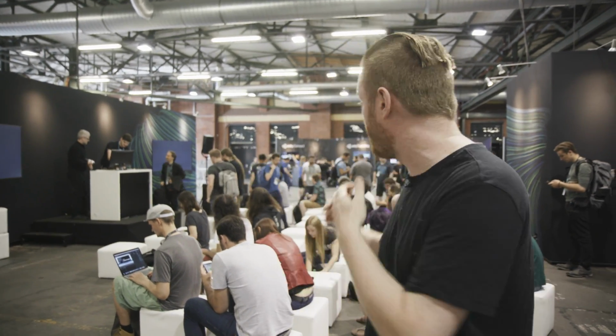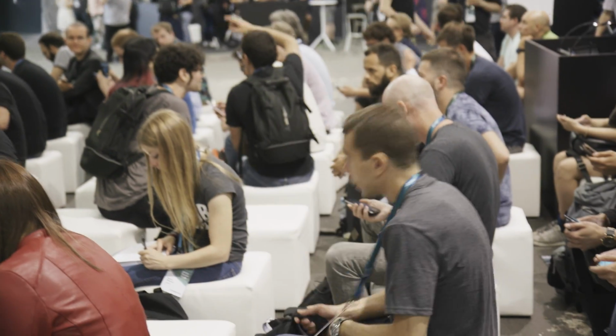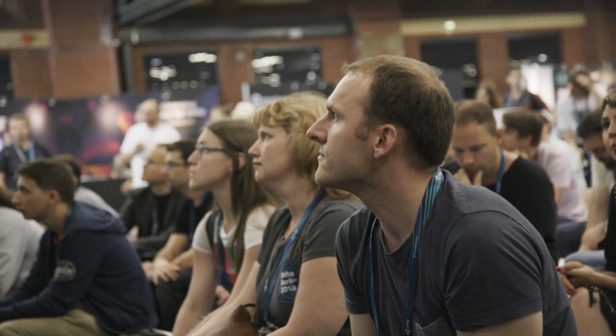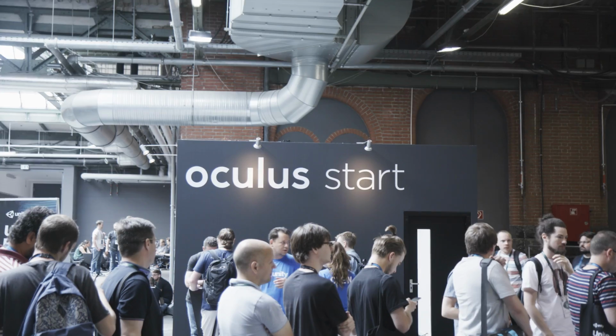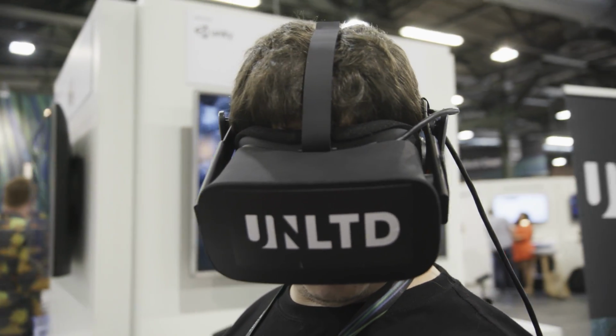So in addition to the main talks in the theaters, we've got our mini theater here set up on the show floor. It's a great opportunity to just drop in, ask your questions, and learn about a feature. Another great thing about Unite is that it's a chance to come and connect with our partners. We've got Nintendo here, Sony, Microsoft, Oculus, and so you can come and learn about how to develop for their platforms.